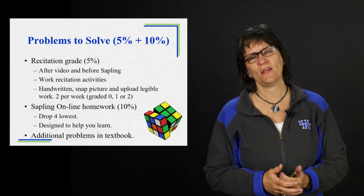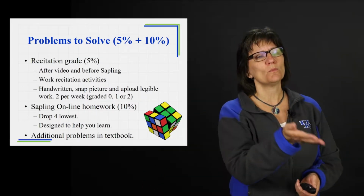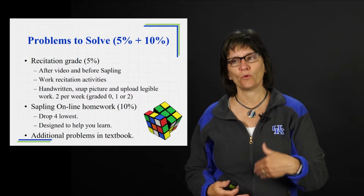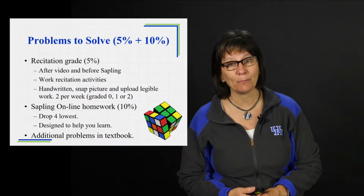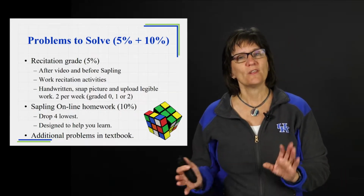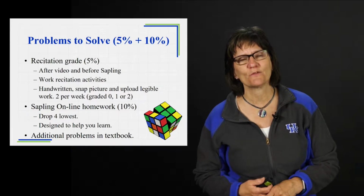You want to start with these assignments. Then you're going to move to our online homework. And this online homework is performed through a website. It's called Sapling. You'll link to everything by way of Canvas. For this Sapling, there's going to be many, many assignments for you to work.